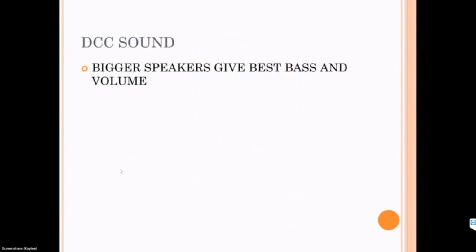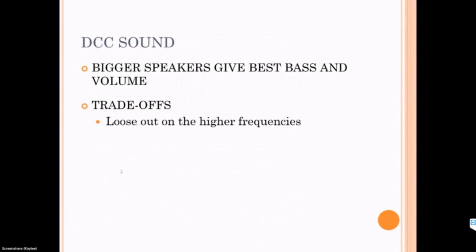Bigger speakers do give the best volume and best amount of bass. However, like Rumpelstiltskin said, there are trade-offs. All magic comes with a price. You lose out on higher frequencies. Why is that? Well, big speakers have a bigger cone, right?